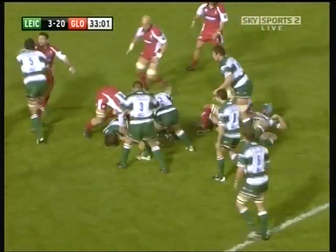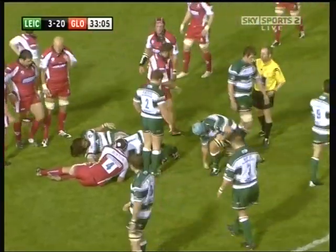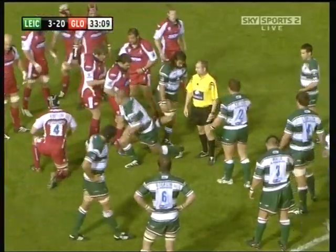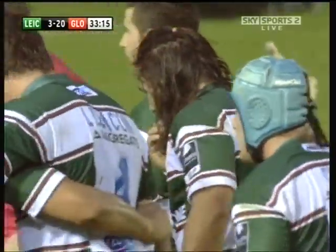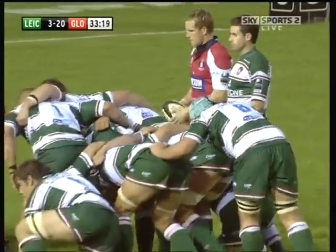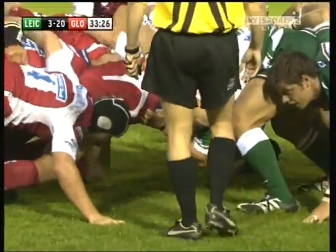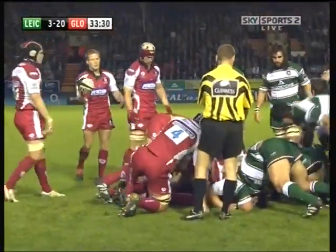Well, they can't get the momentum they want, can they? Gloucester really attacked that line out from a defensive point of view. Drove very hard initially, and then Leicester regathered themselves and took it on a bit further. But they can't quite get the momentum that they want, Leicester, at the moment. Can't get on the front foot. Just as they get into the red zone, there's just an unfortunate error, which gives Gloucester the chance to clear their lines.